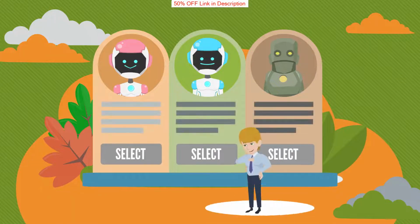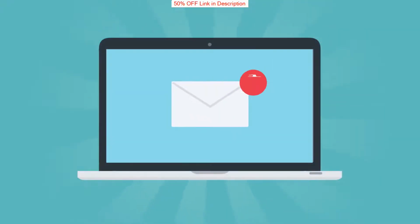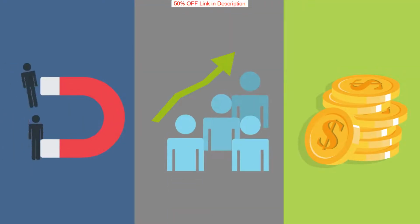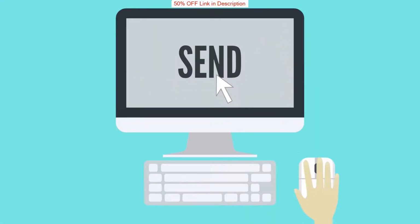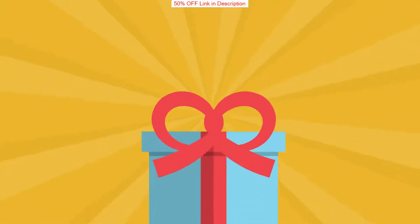Hence, it's crucial that you have the right autoresponder. Yes, because if your email doesn't deliver in the inbox, you're losing lots of traffic, customers, and big money. So how will your emails deliver right in your customer's inbox at the push of a button and without paying a high monthly recurring fee? With our product.